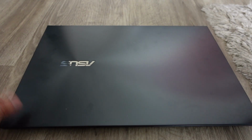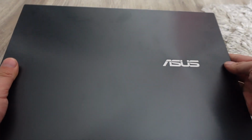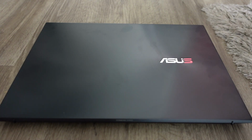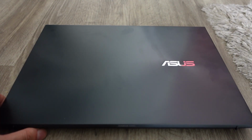So basically I'm relegated to the Asus Zenbooks or the Razer Blades, which are too expensive. I basically had to go for this if I wanted a laptop that can do both gaming and OLED. Very few choices out there. I did not want to pay however much money for the Razer Mini LED laptops. So here we are with the Asus Zenbook 15 Pro.